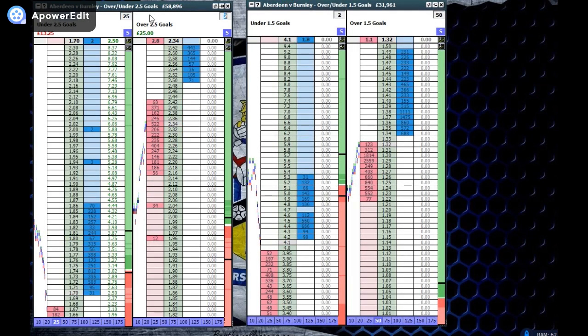We're 30 minutes into the first half. Ideally, Burnley to score now would be fantastic. Right, we're on 34 minutes. It's still 1-0, I think.